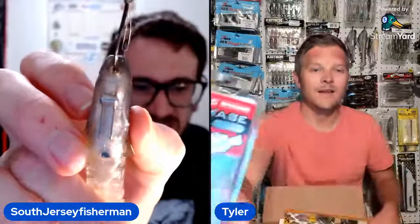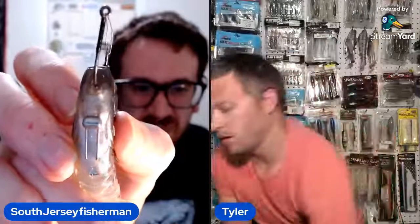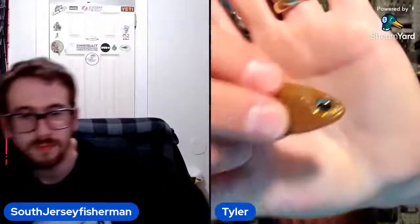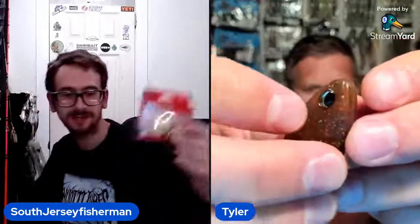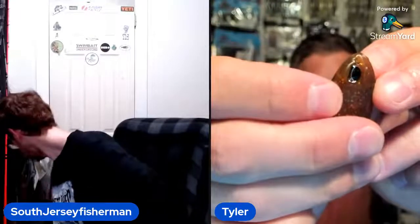There you go, it shows you the wire right there. This tiny little gill, the Nomase gill, is meant to be nose hooked. It has that hole in the nose as well. Yeah, they make these weighted and not weighted. I got a couple of those, actually still in the packages. Right in front of the eye, I don't know if I'll be able to get that angle.